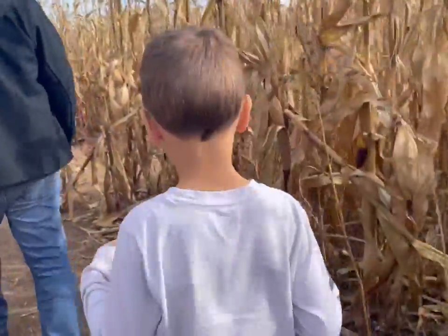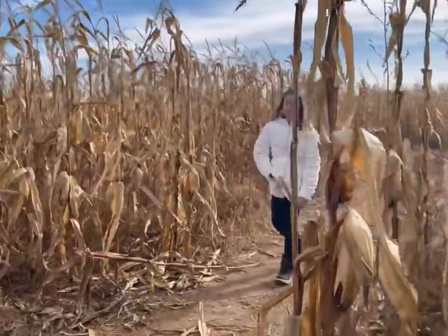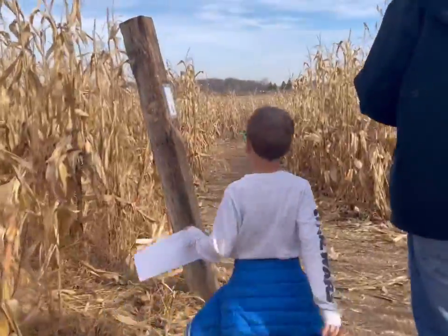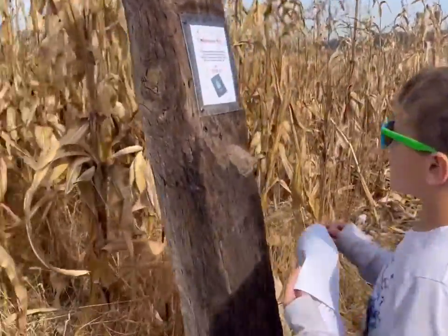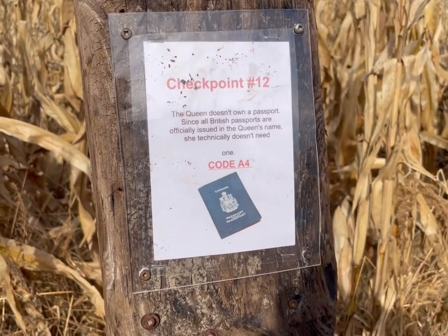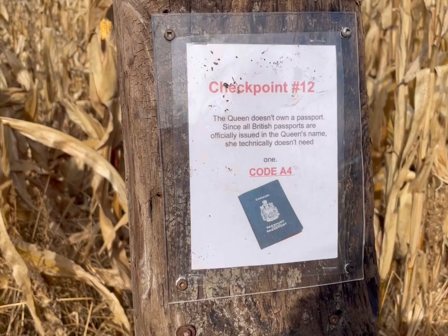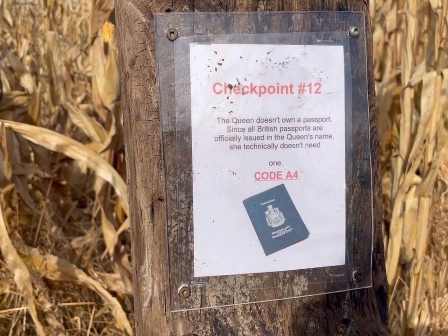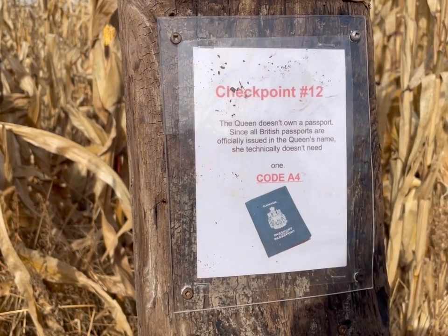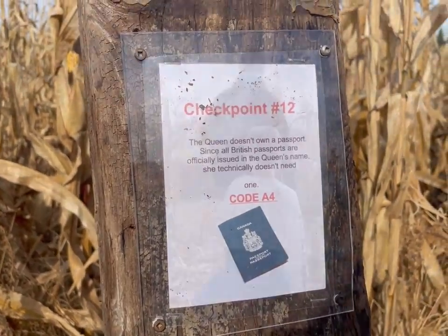I think we lost McKenna. Okay, here. Oh, hi there. This is what we're looking for, okay. A4. Read it. Okay. The Queen doesn't own a passport since all British passports are officially issued in the Queen's name. She technically doesn't need one. Code A4.